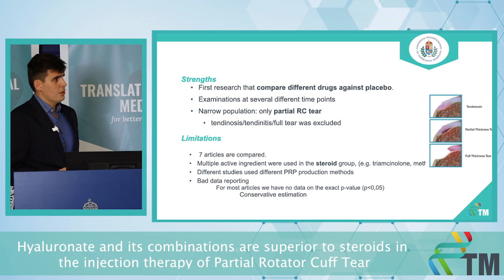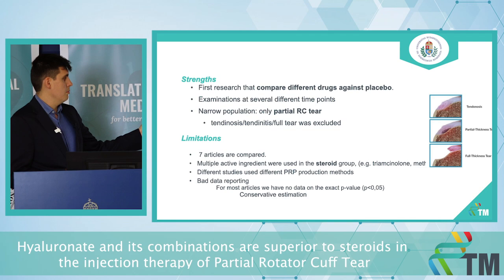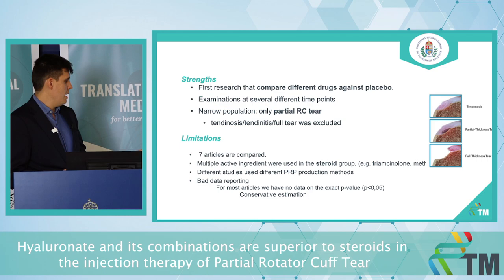For strengths and limitations, this is the first network meta-analysis about this topic, and we tried to investigate only the partial tear. The limitations: we have only 7 articles, multiple active ingredients like steroid and PRP, and in some papers we have bad data reporting.